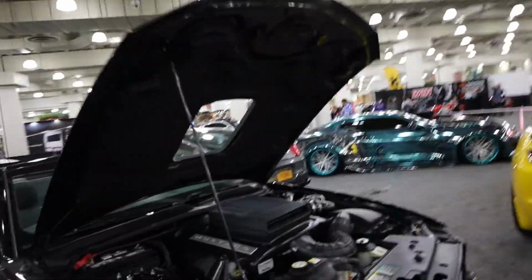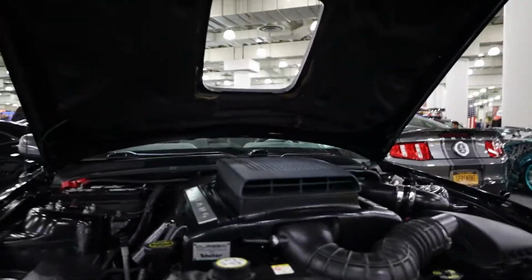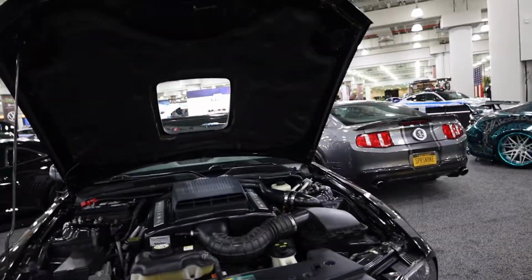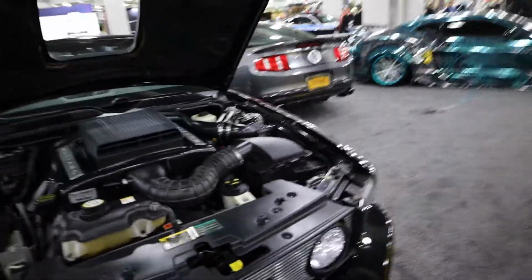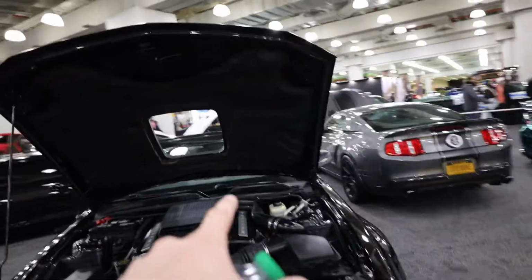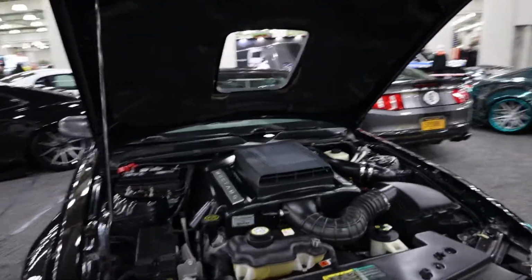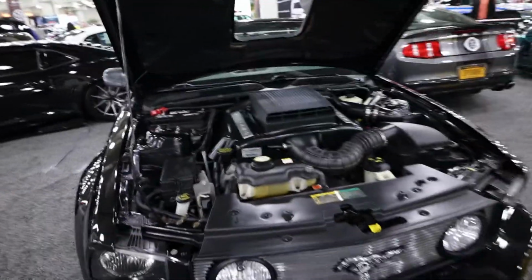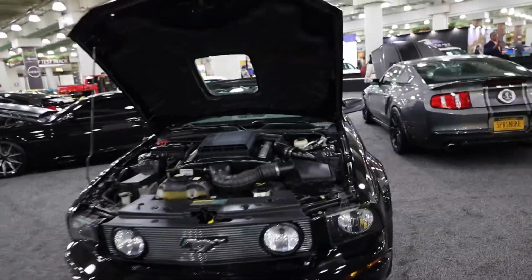I'm not entirely sure what's going on with the induction system right here. I don't know if that ram air is actually functional or not. I would assume it is, because it looks like it's cut out and made to fit there, but that right there is the stock intake. So I don't really know what's going on. But then you have another pipe coming down over there, so maybe this person actually modified it and made some sort of functional ram air intake going right into the intake manifold. But yeah, a little funky. Again, I'm not entirely sure.